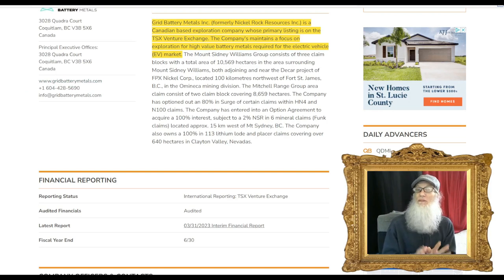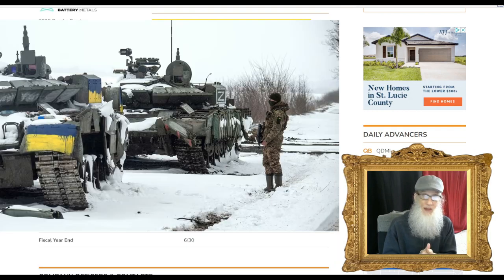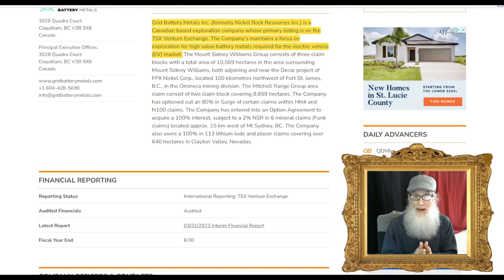Let's look at a little bit of history of what's going on right now. As you are completely aware, we've had some situations occur over the last few years which have disrupted our supply chain. First, we had the COVID epidemic, and then we had the war between Russia and the Ukraine. And this made getting precious metals, critical metals for our technology difficult.